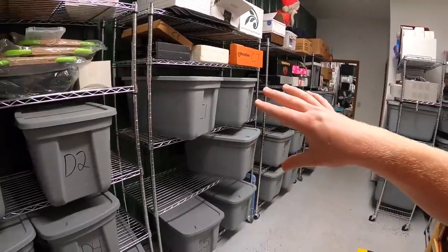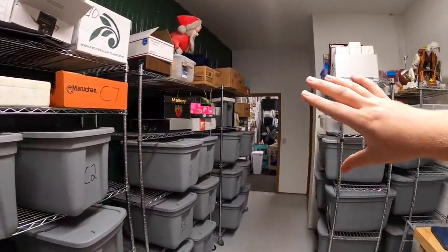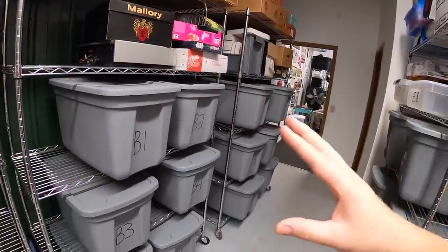I only put 6 bins on each rack because I like this extra space above for the awkward, bigger items, like a VCR, cowboy hat, that type of stuff. Not everything fits nice and clean in a bin.